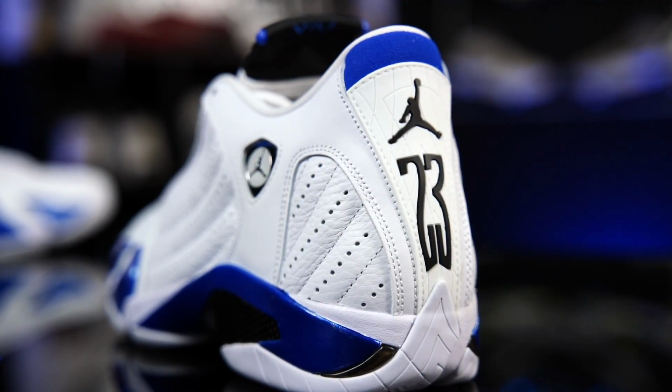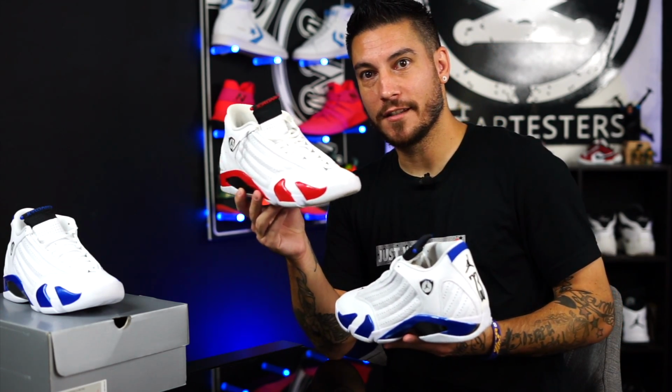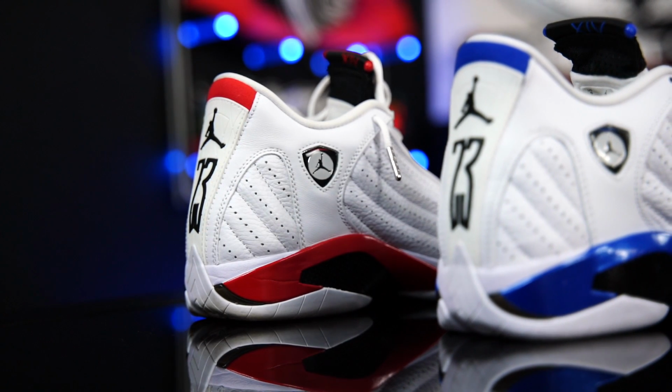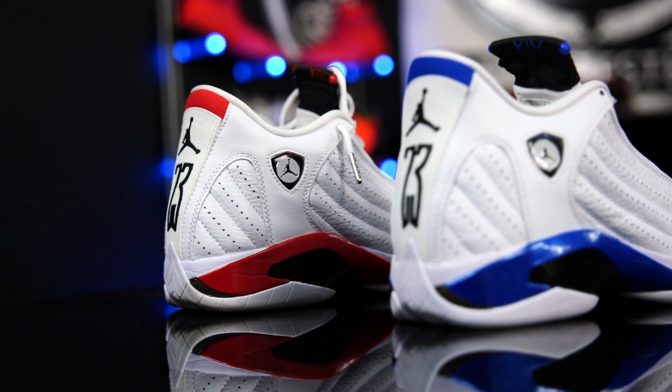I love this color blocking on these shoes because back in the day when I was a young lad, back in high school when these first released, this was the one, man. Like the white and red joints, I was like, yo, I need the white and red, whatever the year was, Jordan. And I just think that these are so dope.